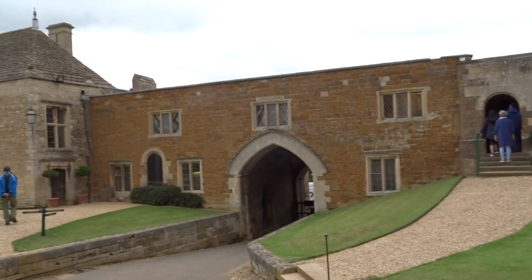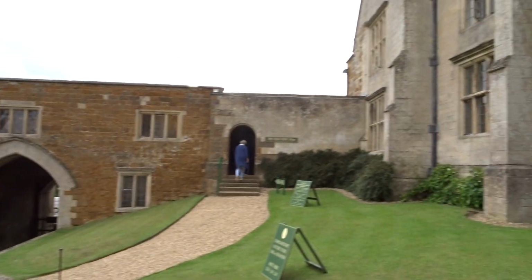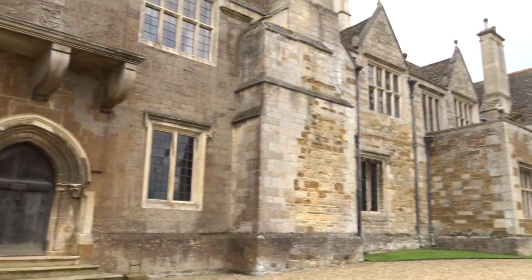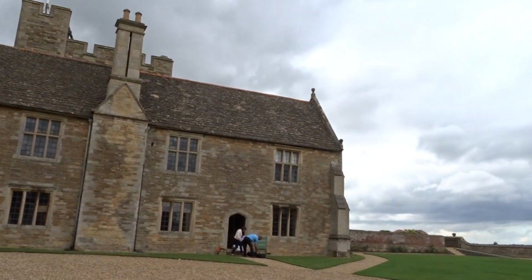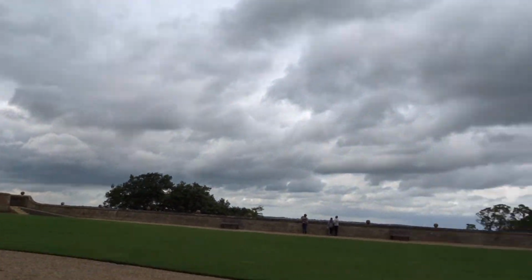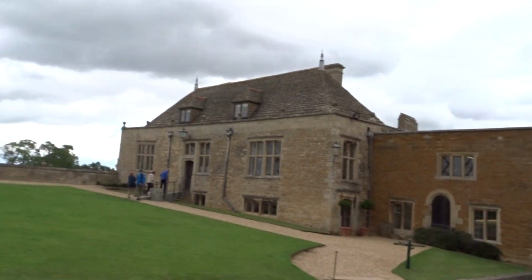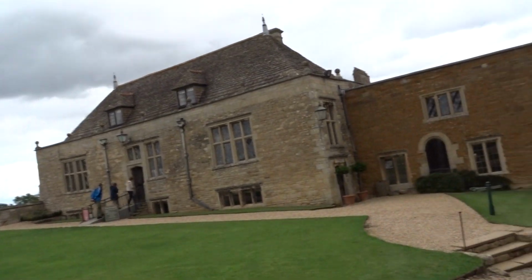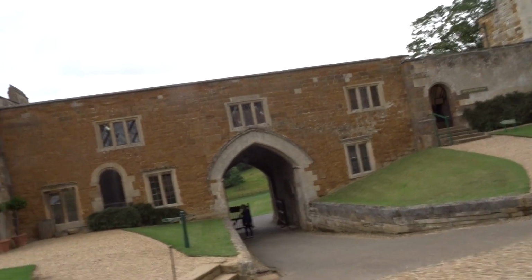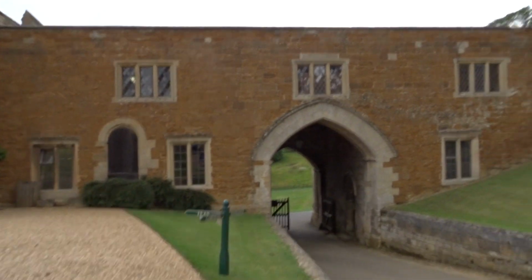That's the inside of the gateway today. Obviously been remodelled. This is still a house that's lived in. So it's got more of a house feel than a castle. Doesn't say keep off the grass, but we'll keep off the grass.